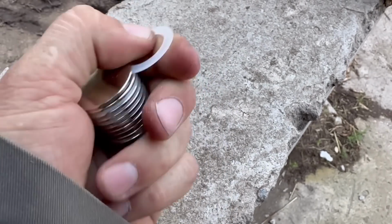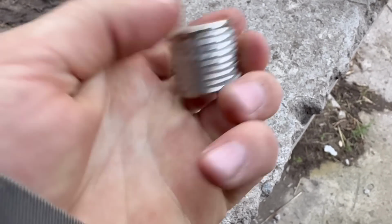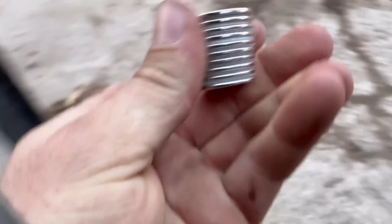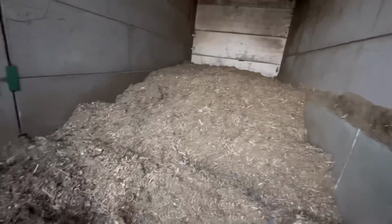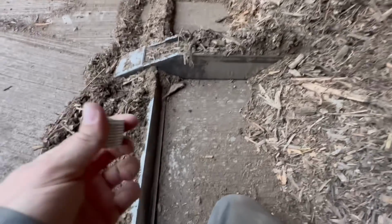These have arrived. They are really, really strong, tiny magnets. And they are going to go, you can't really see actually because I've just brushed up. Oh, you can see here. They're going to go on these flights. If you imagine when you fill that with chip, if there's any heavy metal in it, and I don't mean like Metallica, it's going to fall to the bottom.